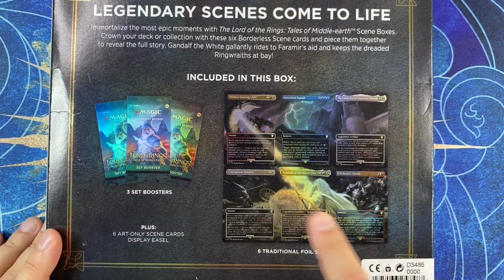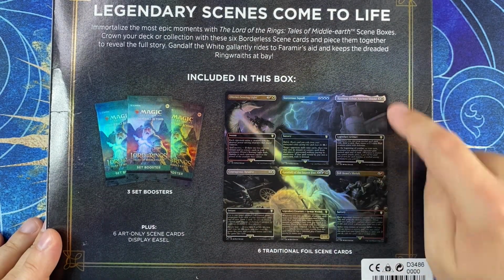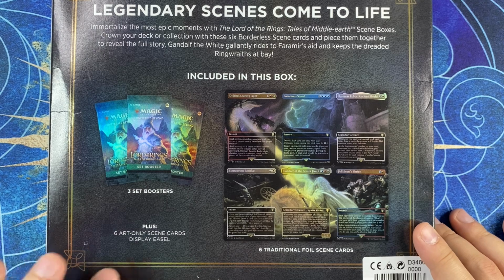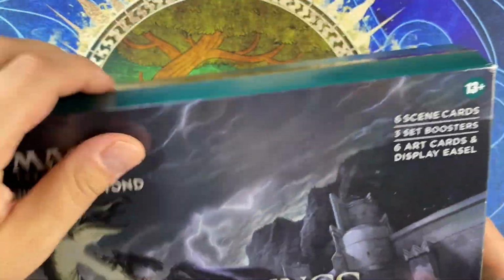There will be 6 cards combining together in one big picture, and there will be 3 set boosters. Plus, I believe there will also be scene cards and a display frame, so to speak. Let's go ahead and open the box.